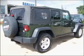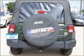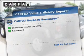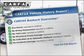With a reliable engine connected to a manual transmission that'll keep you in touch with your vehicle, anti-lock brakes help you bring your vehicle to a safe stop. This vehicle comes with a Carfax report, which reduces your buying risk by providing the vehicle's history before you purchase.